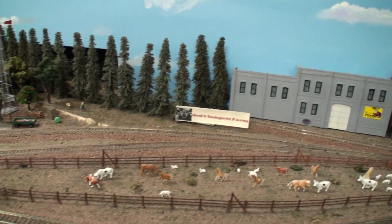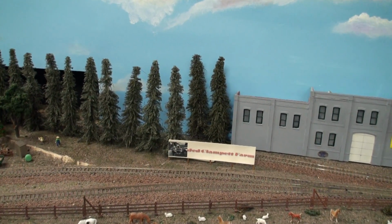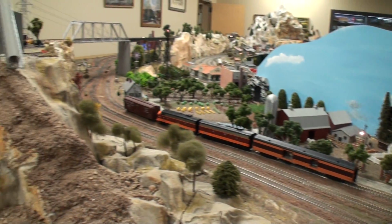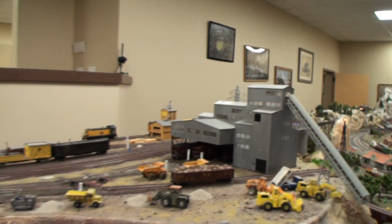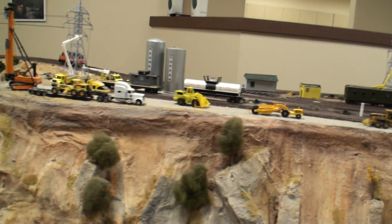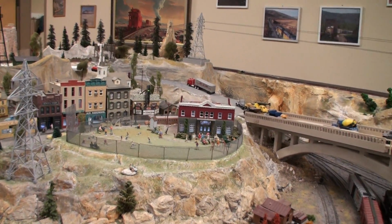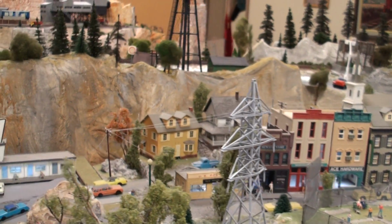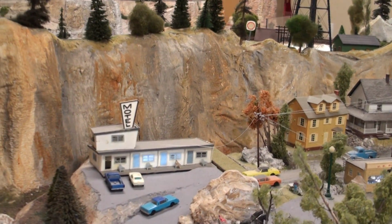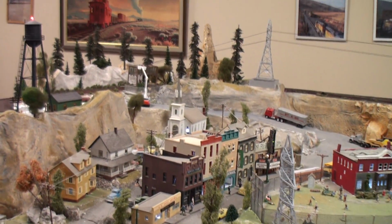Fairway trains. Jed Clampett Farm. Nice. Oh, looks so good. Tell me about this town. All right, this is Big Valley, Utah. Big Valley, Utah. A motel. And the houses. And the church.